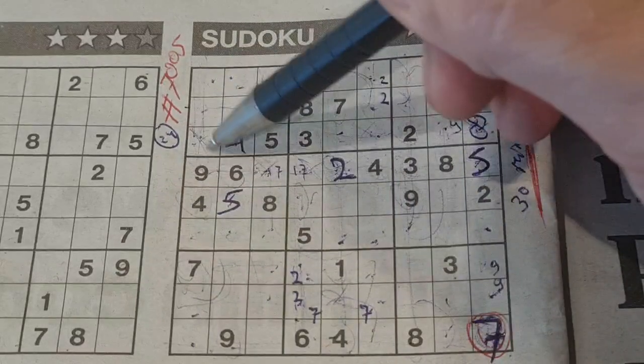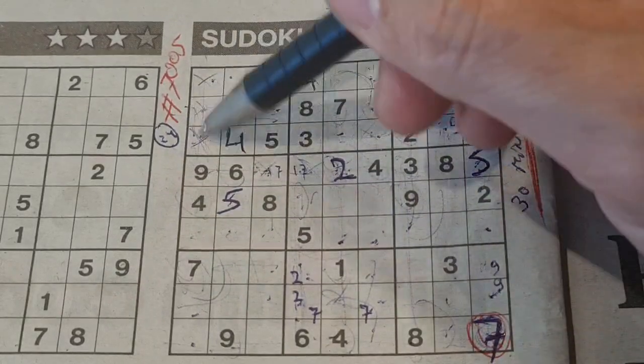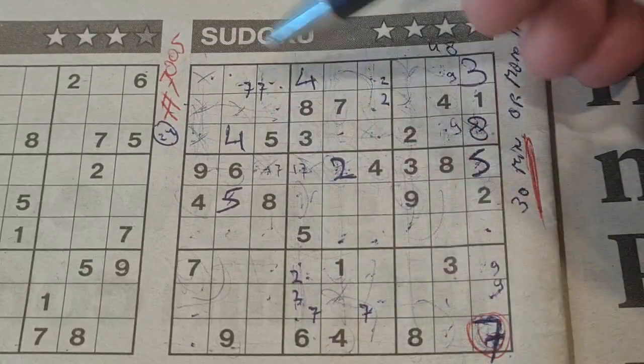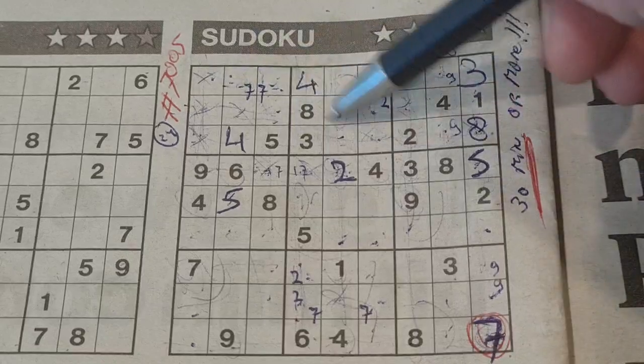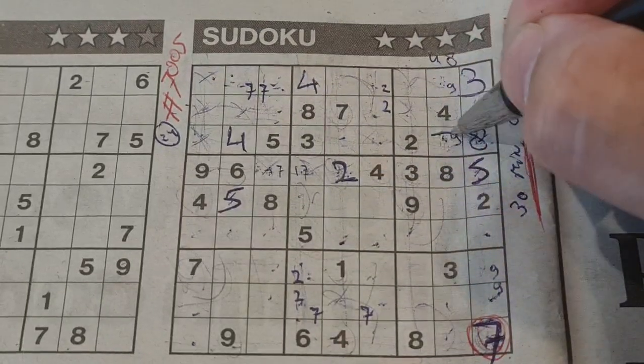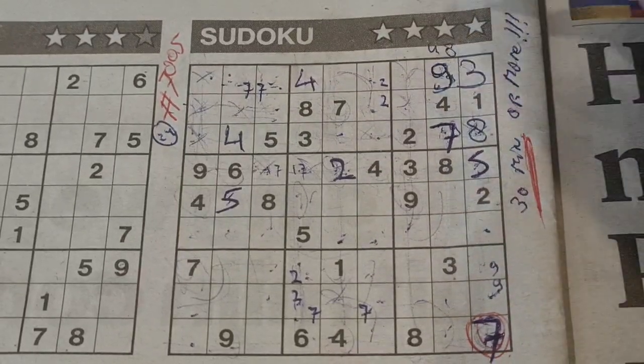One of the missing numbers is 7. We have a 7 in this column, so no 7 in these 3 boxes. Here, 7 in the second row, no 7 in those 3 boxes. So the 7 in this big square could be here, could be there. 7 in one of those 2 boxes in the first row, 7 in the second row. So in the third row, the only place left for the 7 should be there. And I've eliminated the 9, so the 9 goes there.